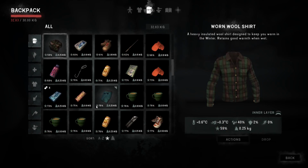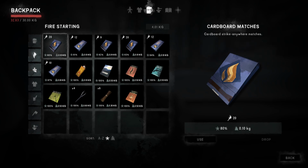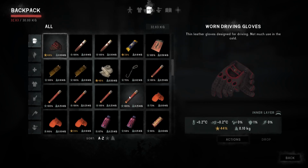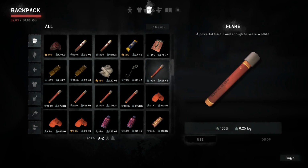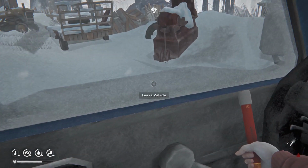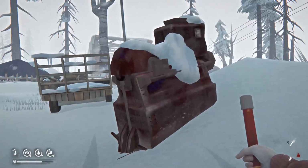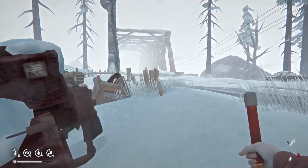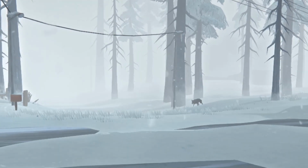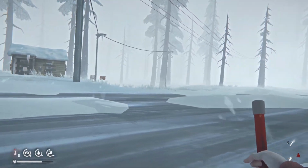If we were warming up in this car, I'd stay here for a little bit, but we are cold. My fingers feel numb. Yeah, we are cold for sure. Let's see how many flares we have. I think we have quite a few. So we'll go ahead and use a flare, that's fine. Not sure where the doggo went. There he is. Hello there, doggo. You just keep walking that way, and we can save our flare.